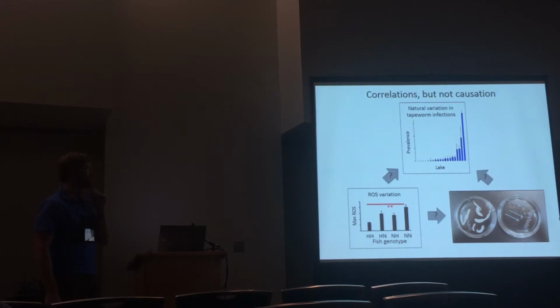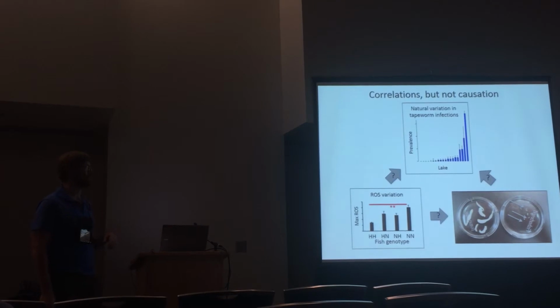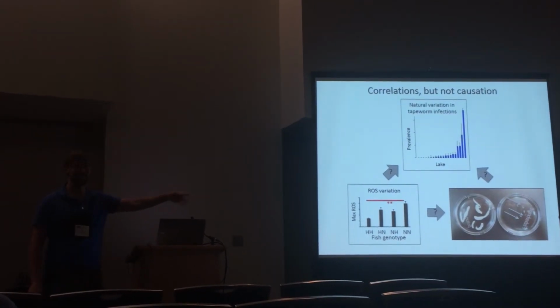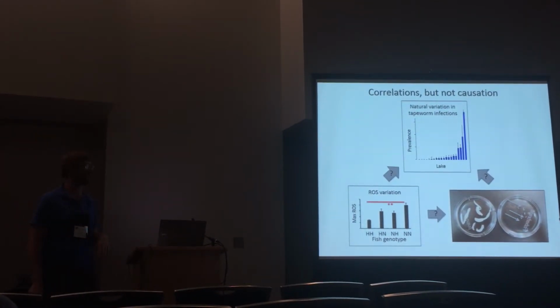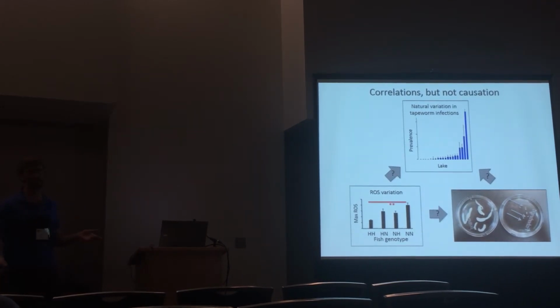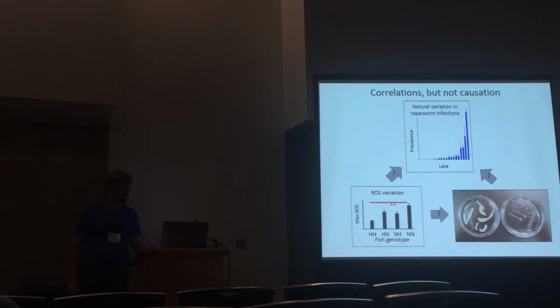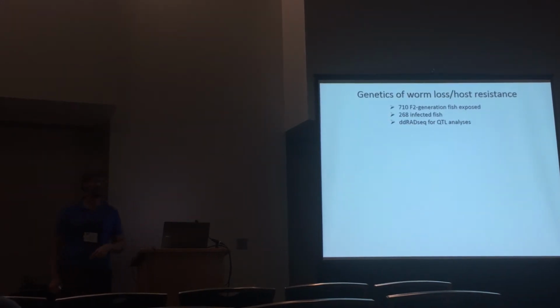The idea is that we find some ROS variation, and that might be associated with natural variation. And we find some variation in worm size, and that might be associated with natural prevalence. And maybe even ROS affects worm size. But how do we go past correlations to causation and actually say that these are the things that are driving natural variation? We've generated a ton of F2s.